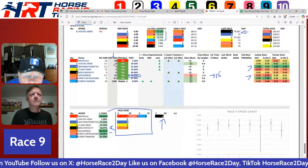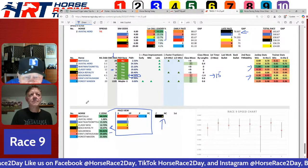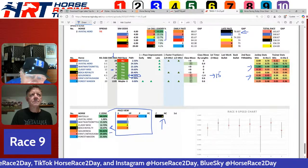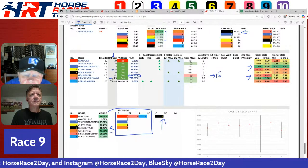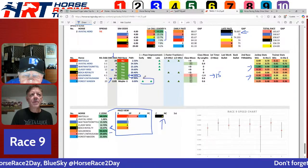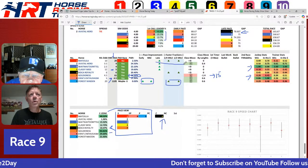Yeah, you can take a look and see that the 4 is 5-1 versus 12-1, and then the 8 has a small one at 9-2 to 5-1. So maybe looking for some improvement. The 4 is maiden last time, with better early speed and better fractions. You got some over here too with the 1 horse.